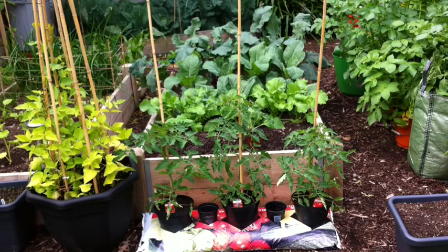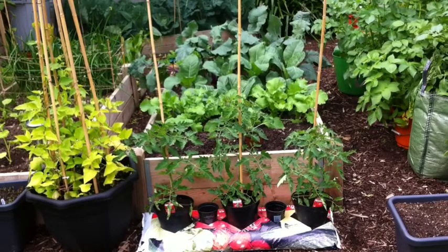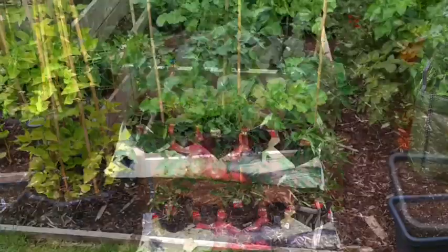So the second big bed then, from the back: pak choy, some calabrese, and the turnips, and then the last bit of space still to be filled, and then the tomatoes on the front. I'll cut through and go through it a bit closer, give you an idea of what's going on there.